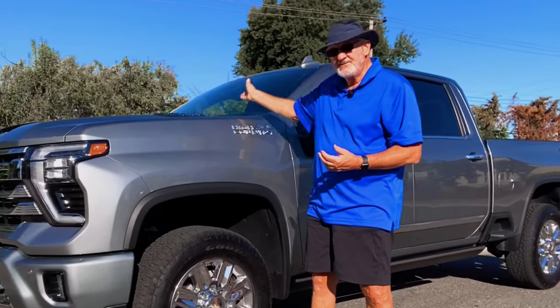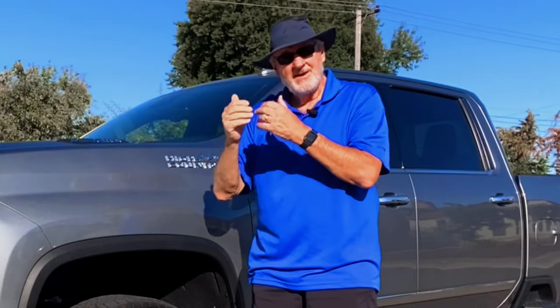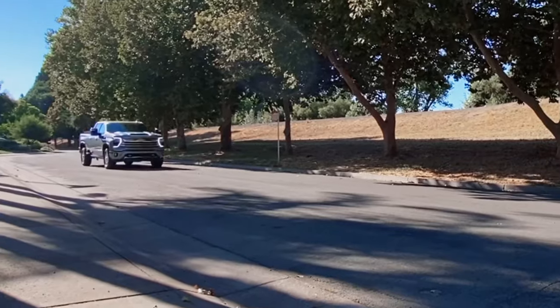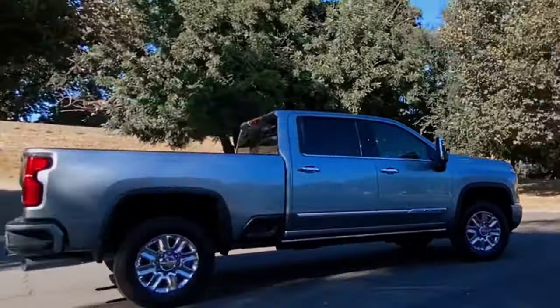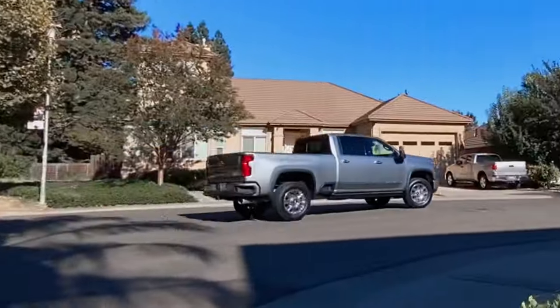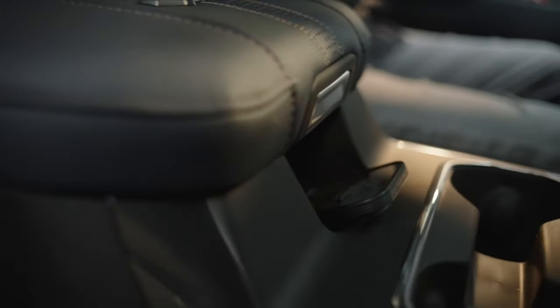There's a beautiful heads-up display that gives you lots of information, including space between the vehicle in front of you in the number of seconds, 2.5 seconds, 3 seconds in front of you. Gives you lots of information, including speed limit signs, speed you're going, navigation. It'll even give you the radio stations you're listening to right there in the full color heads-up display, or HUD, in this Chevy Silverado.